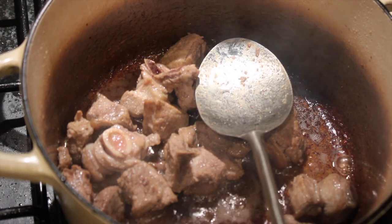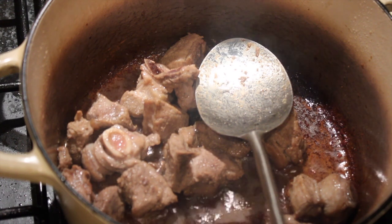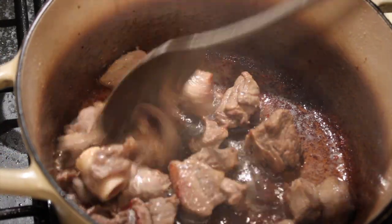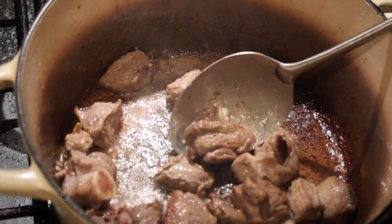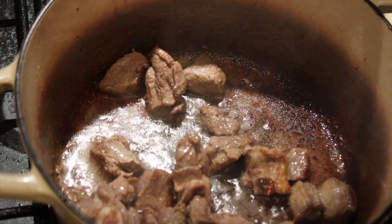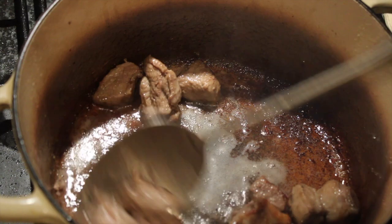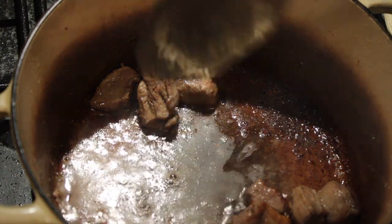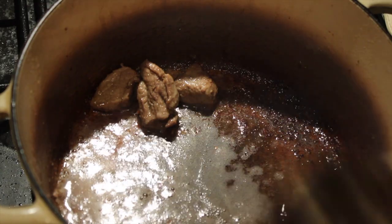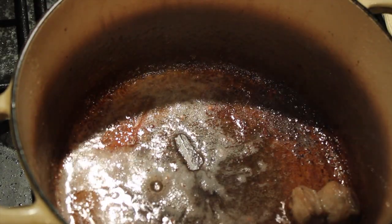Right folks, so here we are. The mutton I have had on medium, kind of browning a bit. I've stirred it from time to time. So very quickly, I got a bit of a sear on it, and that's fine. So I'm going to turn this off and just quickly remove it from the pot for a few minutes, to then add in some of the spices that are going to go in this.